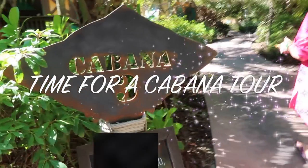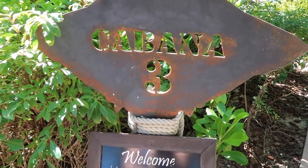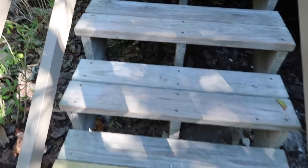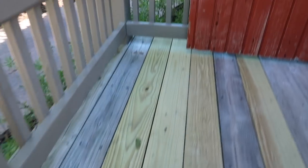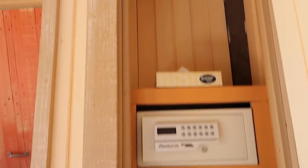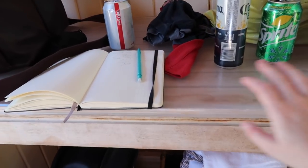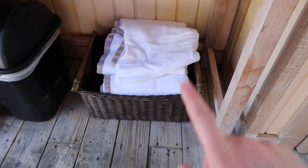Little tour of cabana number 3. They put your names right here. So you walk up. It's a little walking mat. Alright, so you open right here. There's like a little safe, some towels and some storage. Here is a great little table. Here is some more towels, a little trash can.